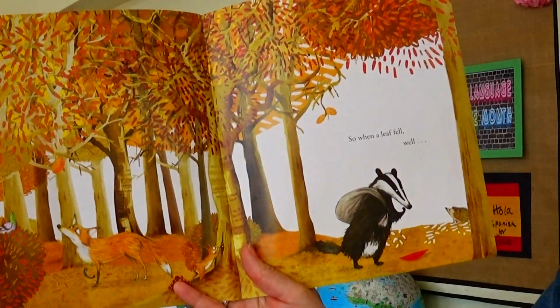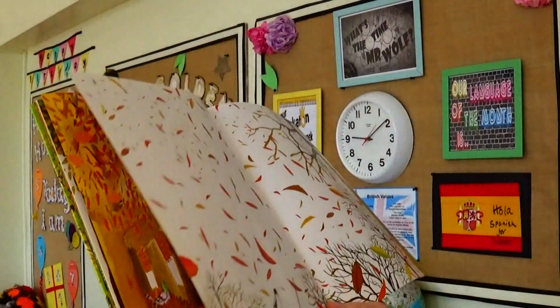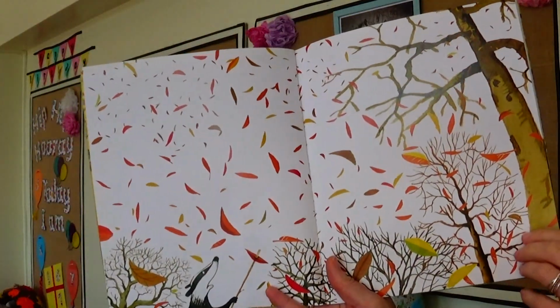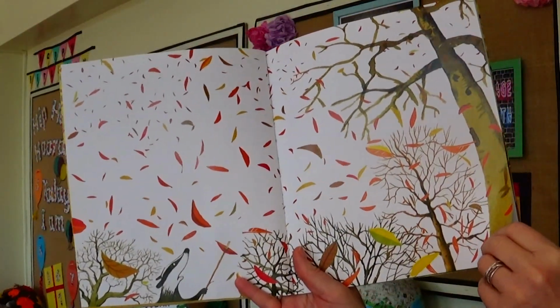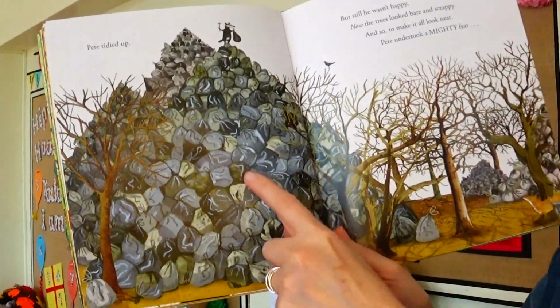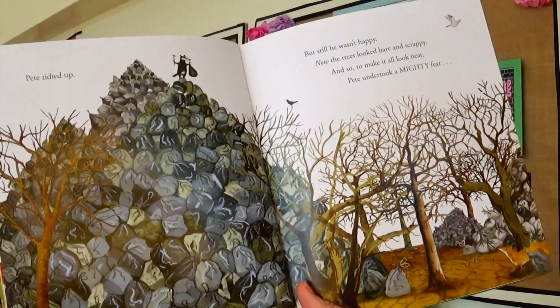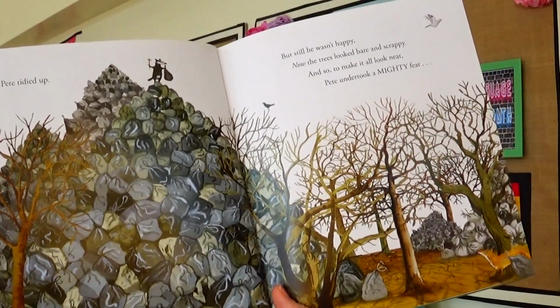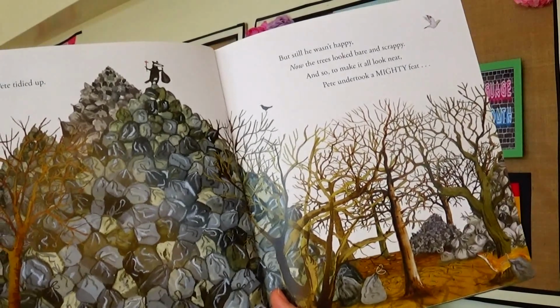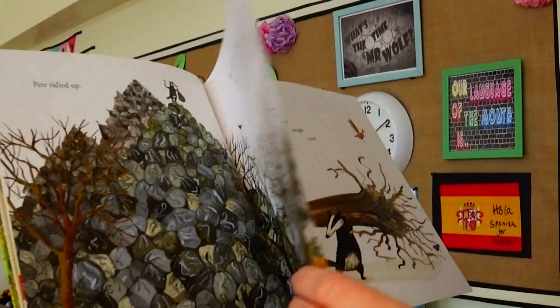So when a leaf fell, well, Pete tidied up all those bin bags full of leaves. But still he wasn't happy. Now the trees looked bare and scrappy. And so to make it all look neat, Pete undertook a mighty feat.